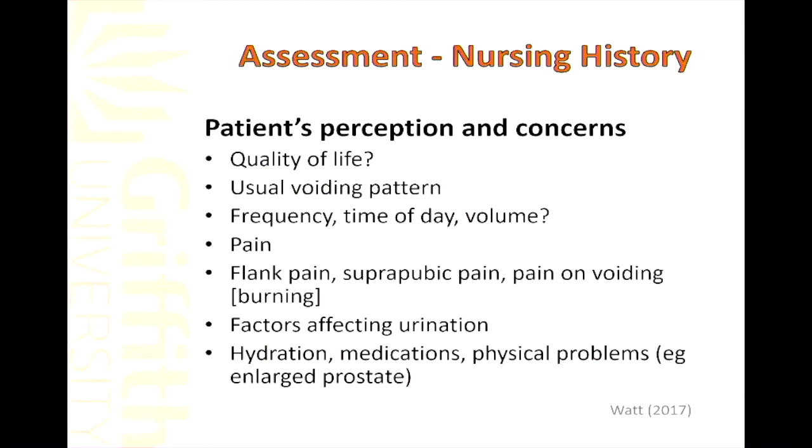Hydration. So we need to think about, okay, how is this affecting you? What impact does that have? And what kind of things can we do to make this a little bit more bearable for you as a patient?